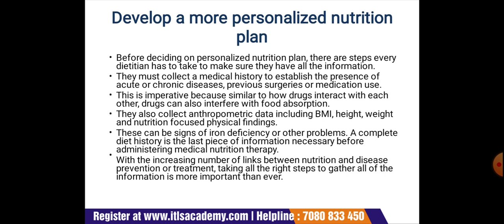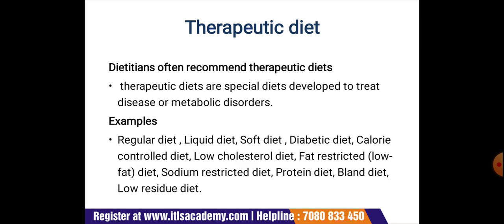They also collect anthropometric data, including BMI, height, weight, and nutrition-focused physical findings. These can be signs of iron deficiency or other problems. A complete diet history is the last piece of information necessary before administering medical nutrition therapy. With the increasing number of links between nutrition and disease prevention or treatment, taking all the right steps and gathering all the information is more important than ever.